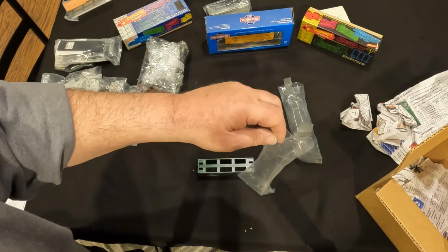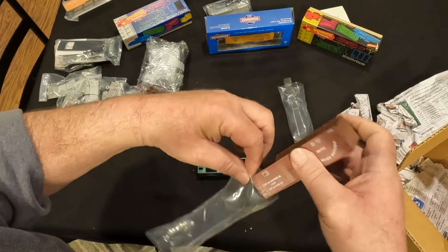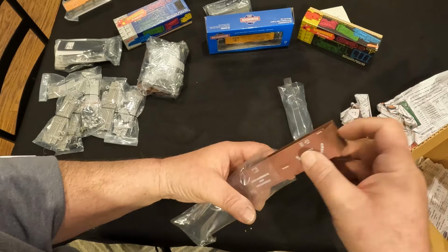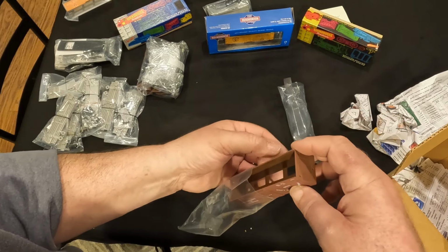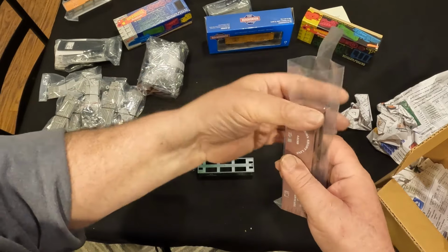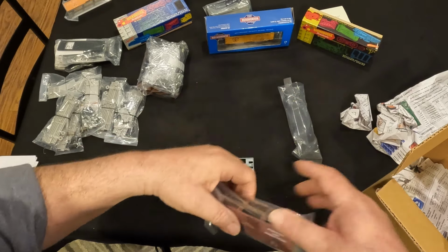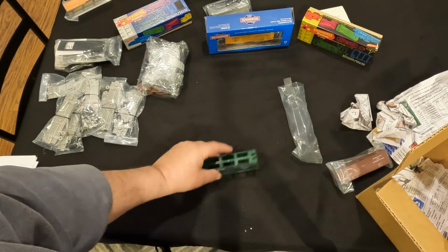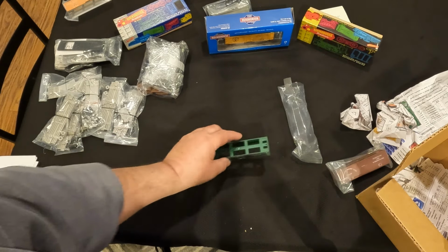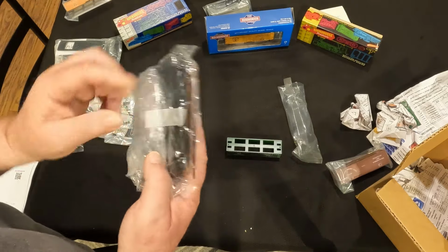That's just my opinion. I've seen some of the other ready-to-run stuff that doesn't do an awful lot for me. I think that these actually look a lot better. Your mileage may vary, but that's my opinion. And we'll keep this one out of the box just so that we can compare it with the reefers that I have sitting over here. And let's open this up.